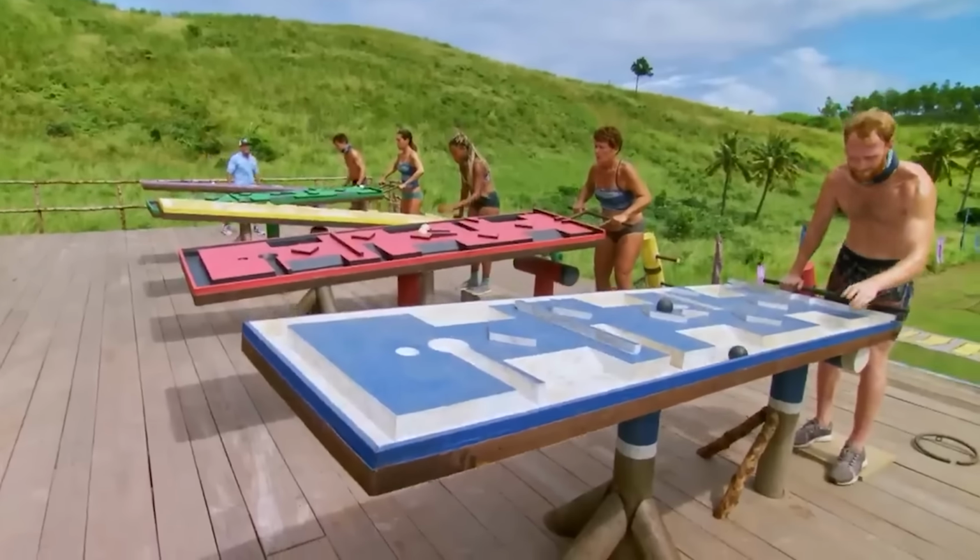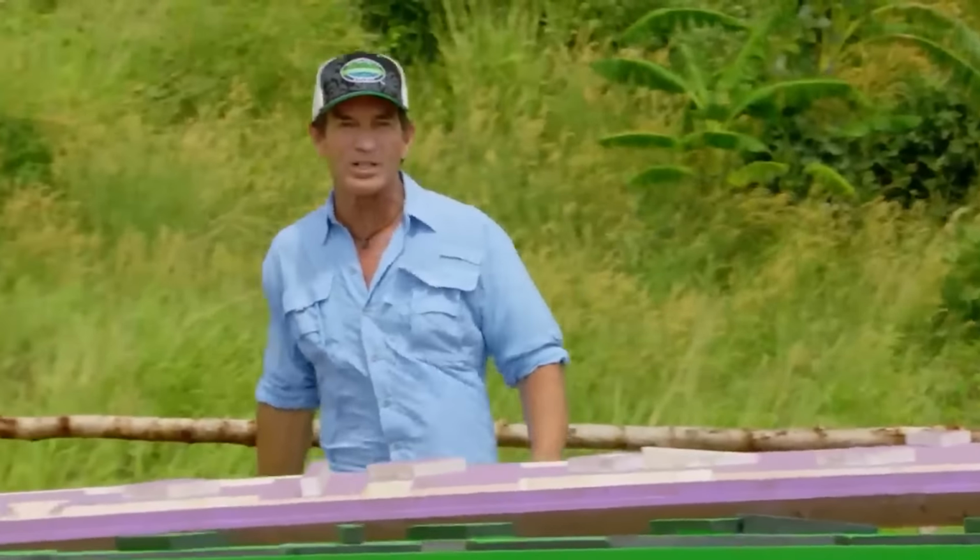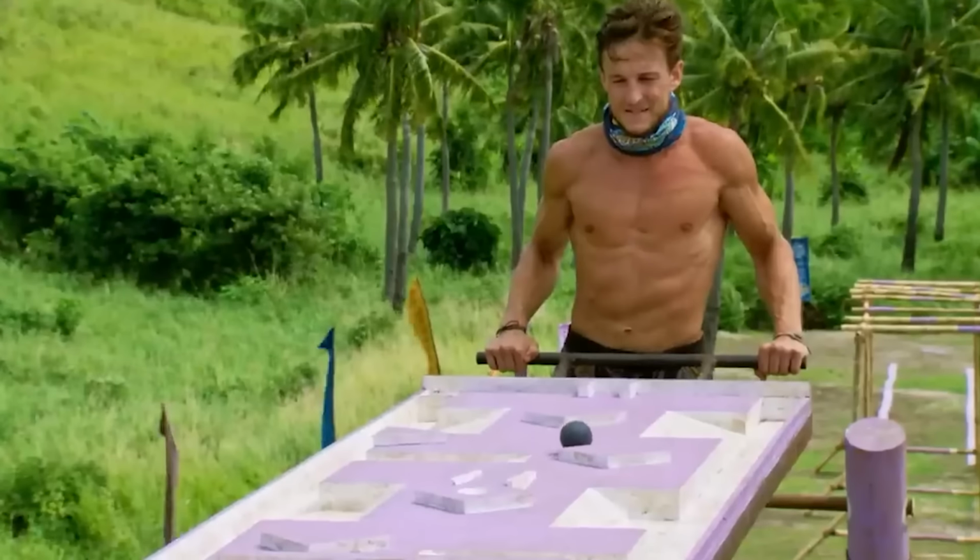Dean lands his first, but he lands the deepest one, which is more difficult. Dean has one more ball to drop, and it's the close one, and he's quickly getting there.